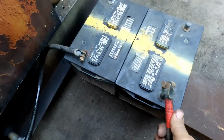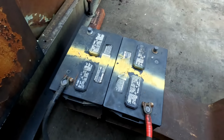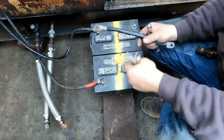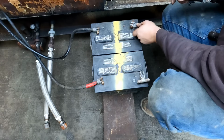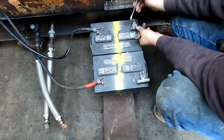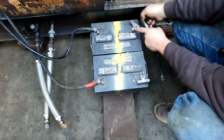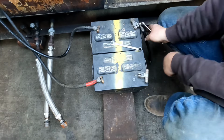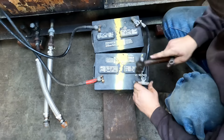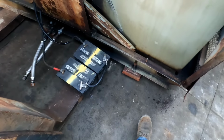hook the positive up, and then I just need to get a jumper to there. And then of course I don't have the jumper because that did not come with it, so I'm gonna do some tricky stuff and put the negative on here, positive on here, and all I have is this jumper piece which I can retrofit and make do. Sure, it has not enough juice to get this running. But for the time being, why not give it a shot?